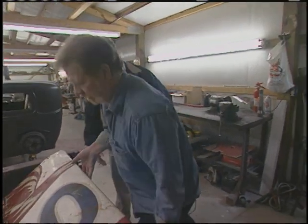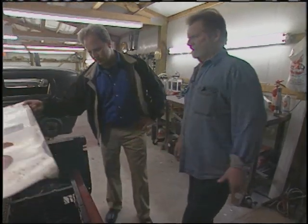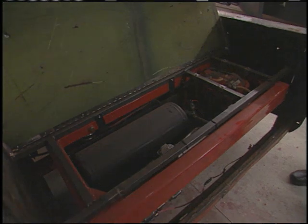Okay. See? Oh, there you go. So everybody's got to have a trunk. Yeah, well, I like this. So I keep it simple. My battery, my air back there and everything. You know, sure, okay. What else have we got in here?